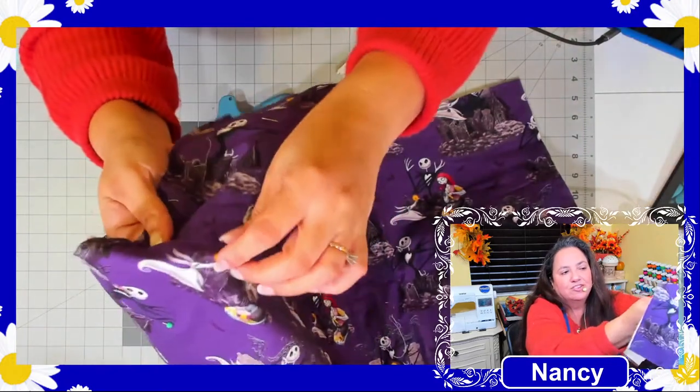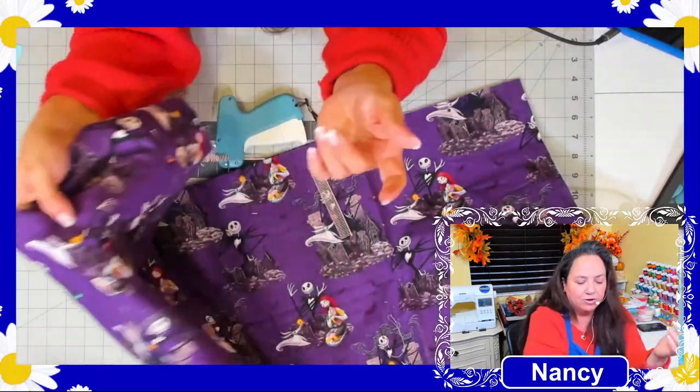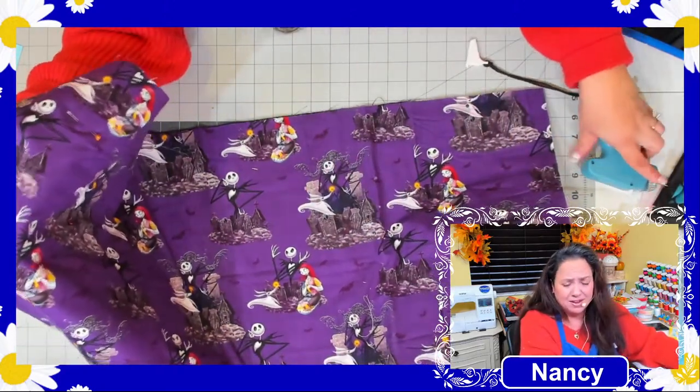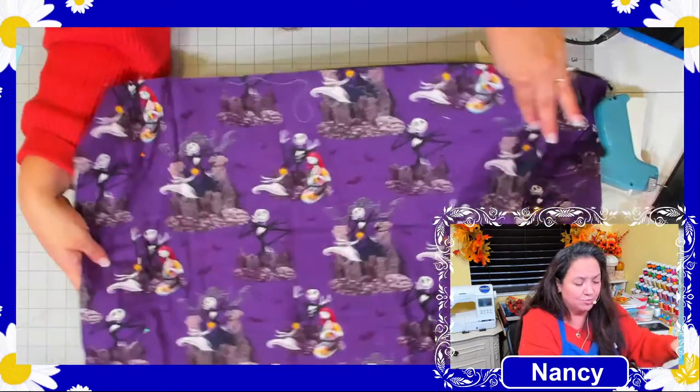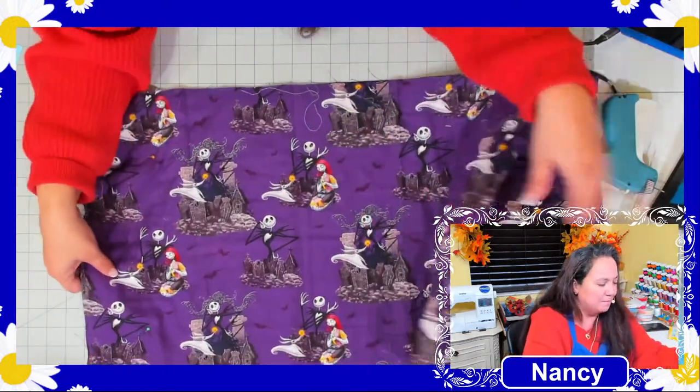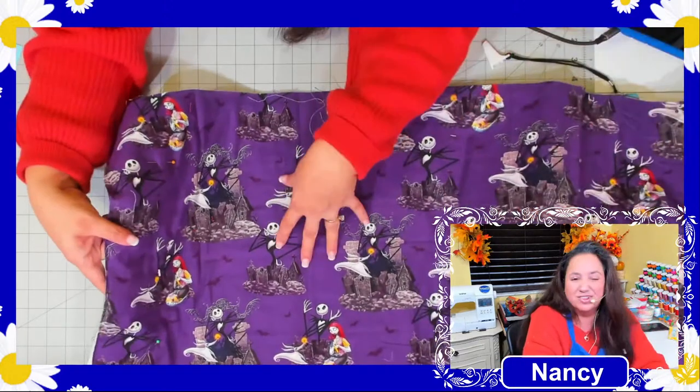So it just puts that little plastic piece and it'll hold it together. You don't have to worry about pins and pricking yourself every time. That's one of the things that I have. I'm always pricking myself on these little pins, but the safety pins, I wasn't really a fan of either.